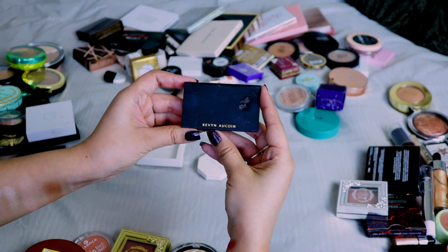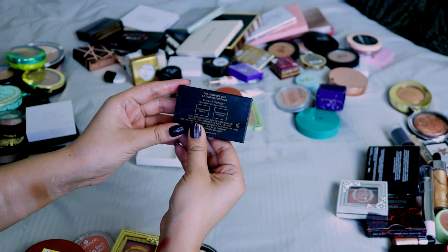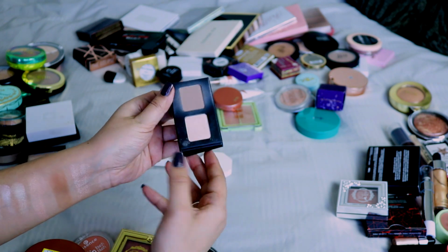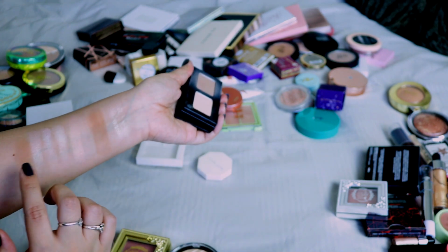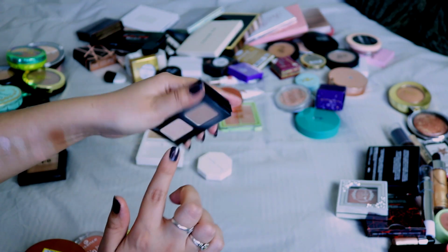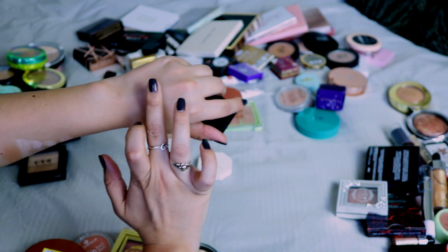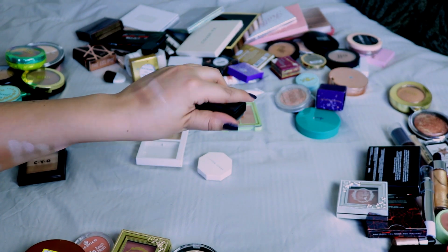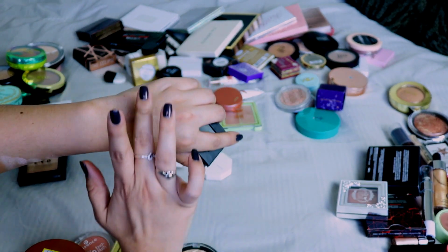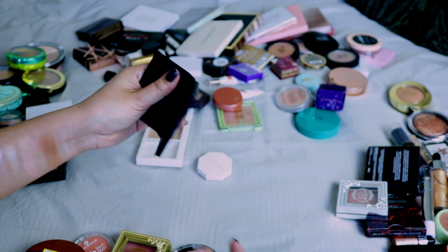Up next we have this Kevyn Aucoin, the Contour Duo, and it's a bronzer and highlight. This is beautiful. It's really, really tiny, but I really like this tone for contouring. It's like a perfect tone, and then the highlight is super, super subtle, super natural. And I really like this for traveling because, like I said, that's a perfect tone for contour, and this is a really subtle highlight. So if you travel a lot, I would definitely recommend this.